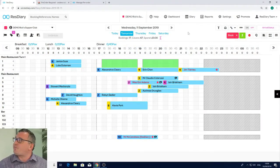But also there are some overrides in place that you can set up a couple of days before. And the closeout, if you could just jump back to the 11th, those are really interesting closeouts that you had in place. Are they difficult to set up? No. ResDiary team are always here to help, but on our help desk, we do have some really good guides that are really informative and can help set you up.